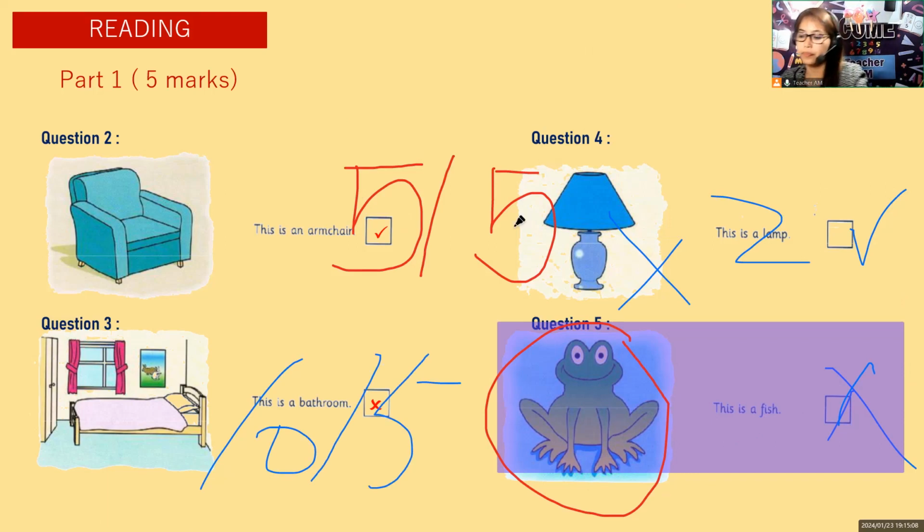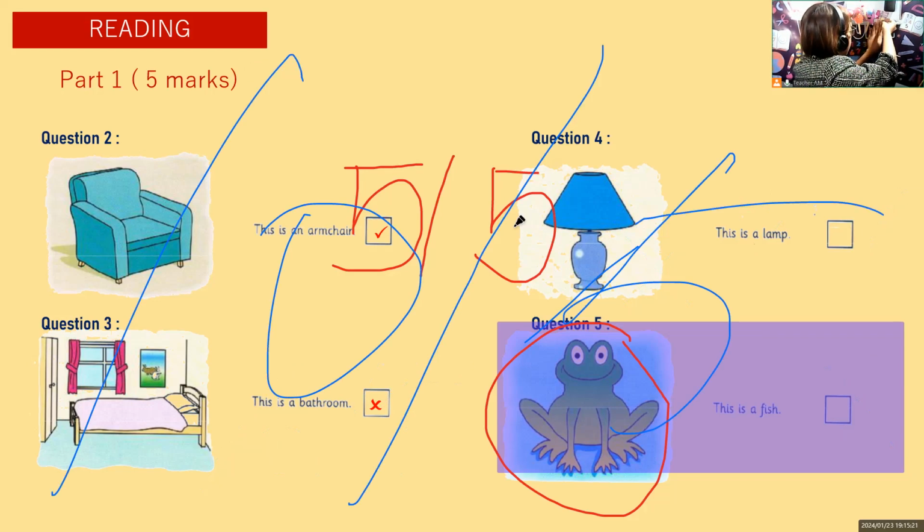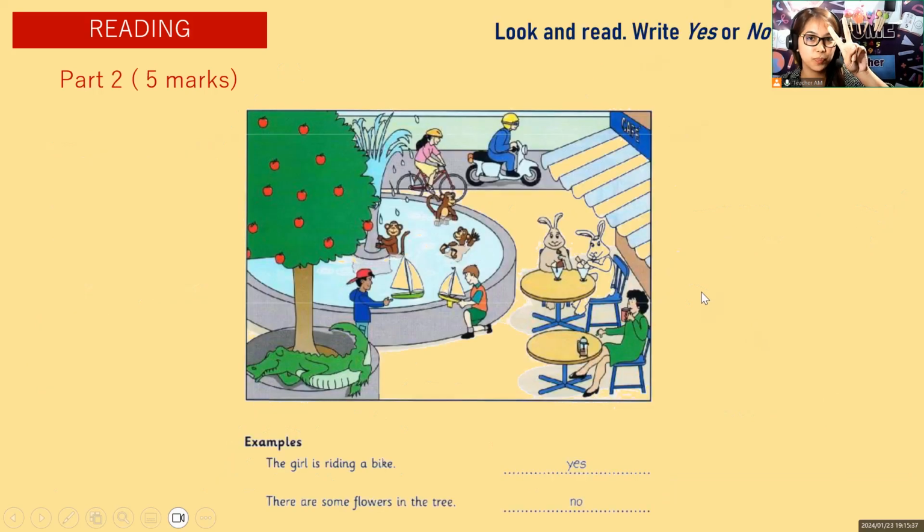1, 2, 3, 4. Wow. So you have 4 candies. Okay, now let's put all the candy here. Now, hands. Wow, 10. Okay, nice. Now, let's proceed with part 2. Look at the picture and read. Then you write yes or no.